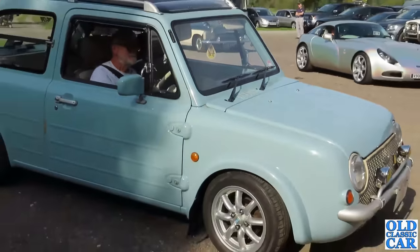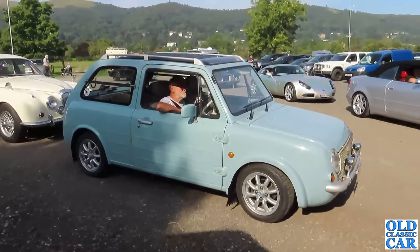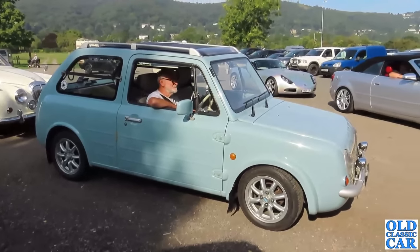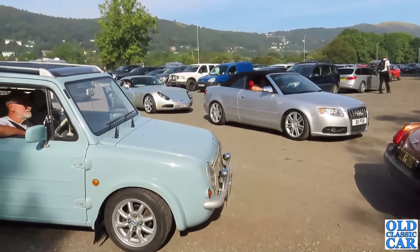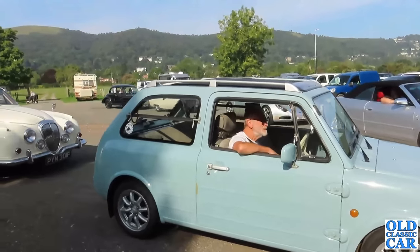Here's that Nissan Pao. I saw one of these at Capesthorne the other day. Was it this one? I'm not sure. But quite an interesting little car. Really interesting little car, that one. Audi Cabriolet there, and a TVR behind that. Yeah, real gaggle of cars coming in here.